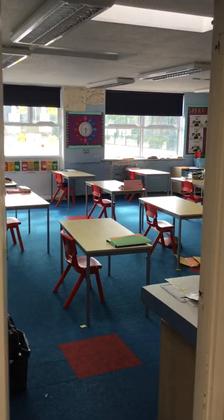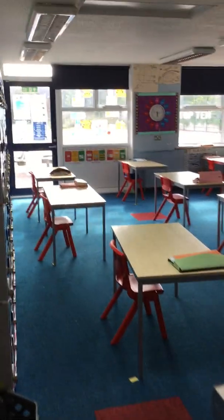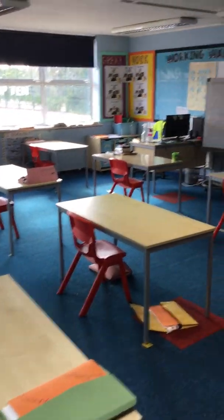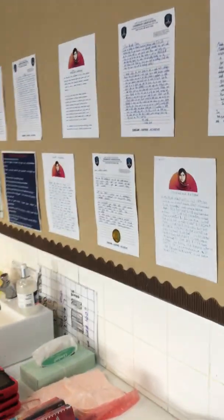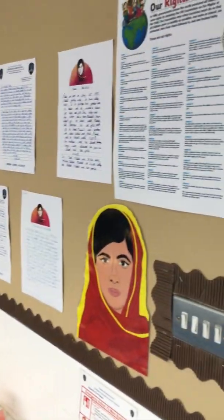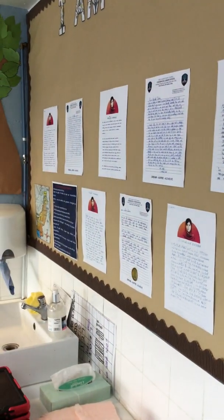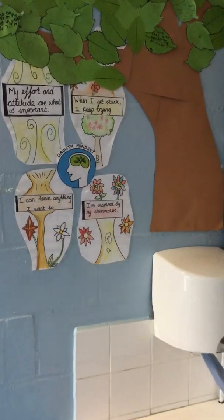Right, so this is going to be your classroom. It looks a little bit different to how it normally does because we have some year 5s in here at the moment and they've been using it for their learning. So this is one of the last projects we did, and we were looking at Malala and human rights. So I really hope you guys enjoy this, and maybe you could read up a little bit on Malala before you get here.